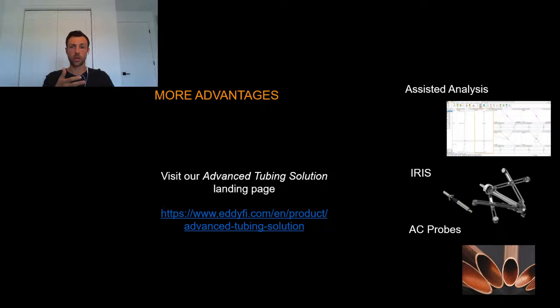Today I didn't show it, but we have assisted analysis to help you be more efficient, letting you spend more time on the tubes that need attention and set aside the other ones that you can easily count as having no defects or isolated pits. IRIS, we've got great IRIS probes, so check it out. And finally the AC probes also, for any chiller, water-cooled chillers or absorption chillers, copper fins, copper tubes with integral fins. We've got the probes for this, really great, as we can see crack detection in the landing areas.